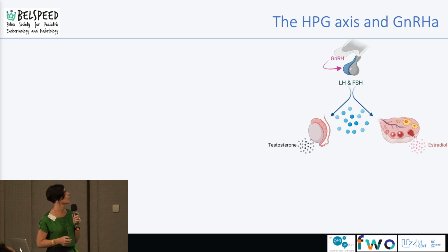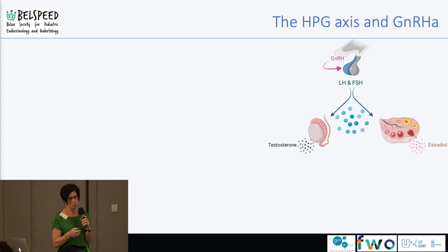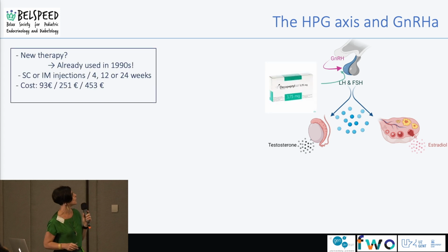GnRH is secreted by the hypothalamus and acts on the pituitary, and it's the pulsatile effect that causes the release of LH and FSH, and then the gonads will react to that with pubertal hormones. When we use GnRH agonists, they constitutively activate the receptors at the pituitary, and this ceases the stimulatory and pulsatile secretion, and therefore the gonads will not produce any pubertal hormones anymore.